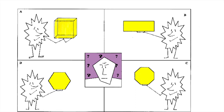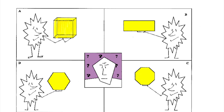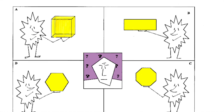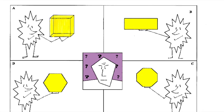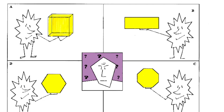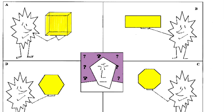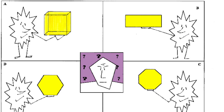This is one of the assessment pictures with a character called Herb. You first check if the pupil knows the category word by saying Herb is holding different. Then you ask the pupil to name each shape. Lastly, there's a comprehension check where you name the shape and the pupil points to it. You also check their understanding of 3D and 2D. The Don't Know Man picture in the centre increases the reliability of the assessment because it reduces the likelihood of the pupil guessing.